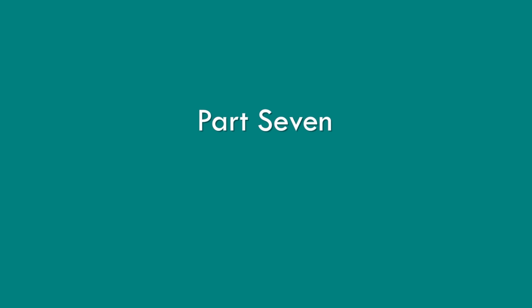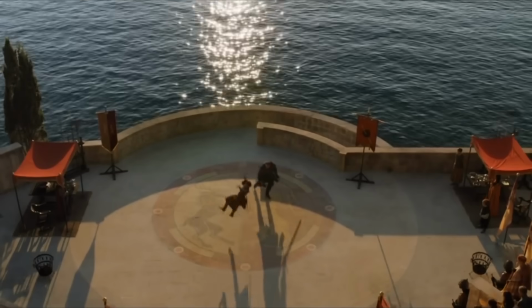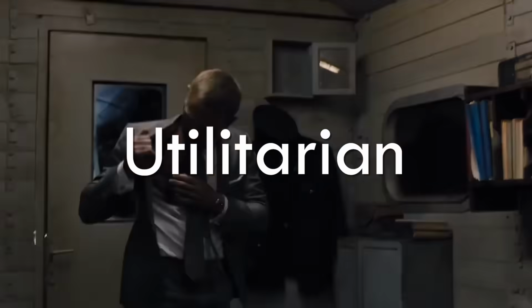Part 7. So you've got a better idea on how to balance internalization and action, but what about balancing it with that sweet, sweet dialogue? Almost every single one of these fights that we've looked at today has some amount of dialogue involved, but why and how? Firstly, much of it is utilitarian, short, snappy, to the point.